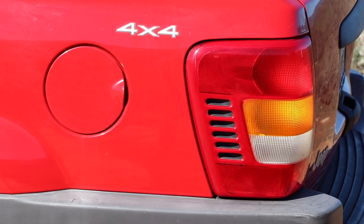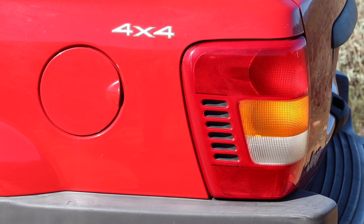Now, this originally sold for around $27,000 in this 4x4 form. And I'll tell you, go look at a Grand Cherokee today, and the base models are starting at about 35 grand. Now, this was a Grand Cherokee and it was a higher end utility vehicle, but by today's standard, there's nothing grand about this. It's actually pretty small. And as far as high end goes, well, it's pretty basic inside.